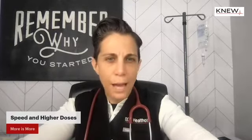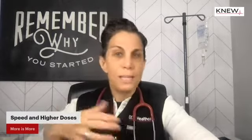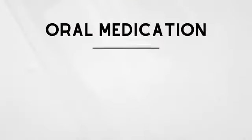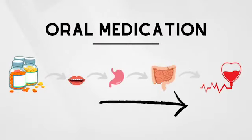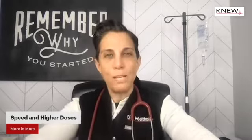But the second reason IVs work is because you can give higher doses. So higher doses, why do we care about that? Well, again, let's go back to the infection example. When you take an oral antibiotic, put it in your mouth, only some of it actually gets to the infection. But if you have an intense infection and I give you a high dose antibiotic that goes right into the bloodstream, you'll do better. So the same holds true for supplements. Sometimes more is more.